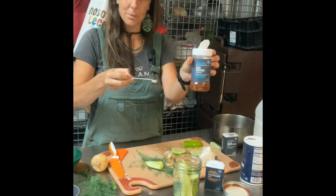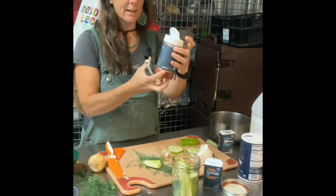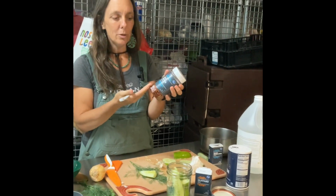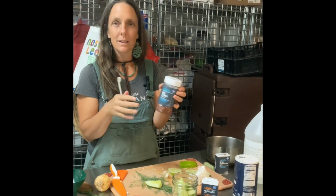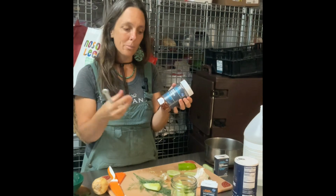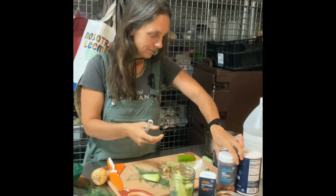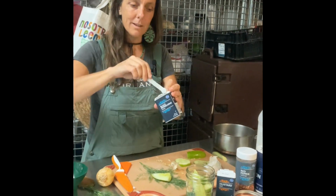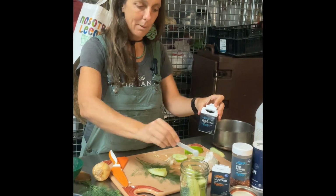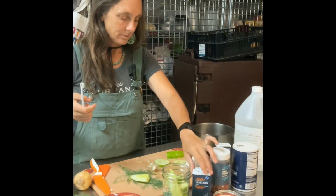I also really like to put red pepper flakes in my pickles. Again, it is this time of year that hot peppers are starting to pop on your plants too. You can harvest your hot peppers, stick them in a dehydrator or an oven on low, dry out your own peppers, pop them in a coffee grinder and make your own red pepper flakes too. Black peppercorns. I love a little bit of black peppercorns in my pickles. So I'm putting about a quarter teaspoon of each of these things in here as we go.